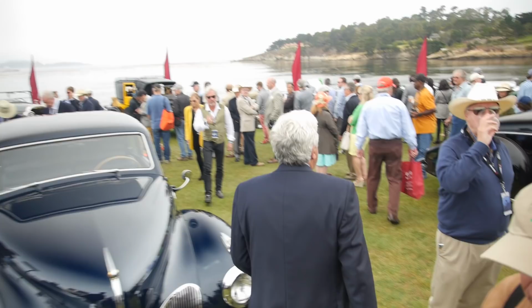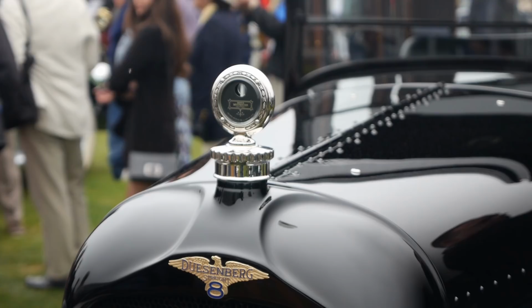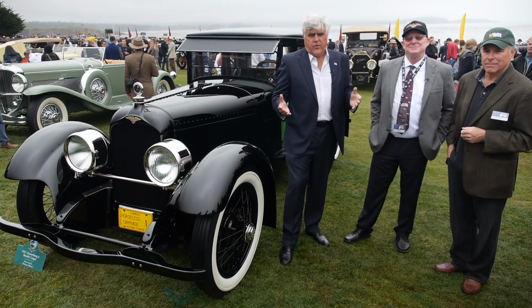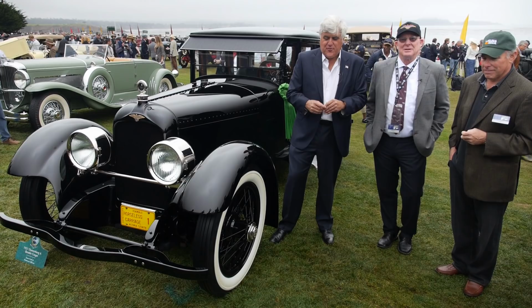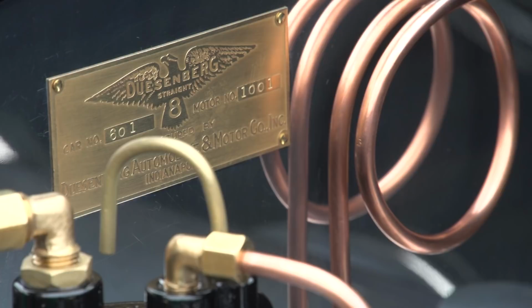We're here on the lawn at Pebble Beach, and if you're a Duesenberg enthusiast, you'll be pretty excited about this, because this is the very first Duesenberg ever built. Historically, that's pretty amazing if you're a Duesenberg enthusiast like I am. This is a car that preceded the J. It's the very first one, and it's still in the ownership of the original family.